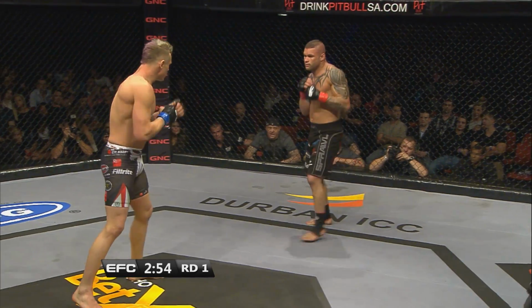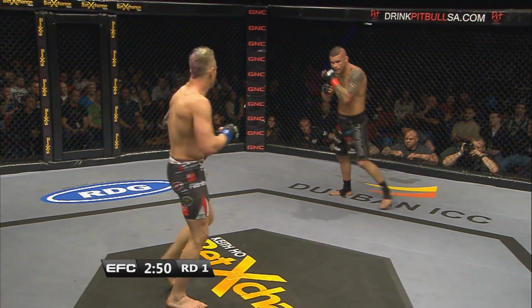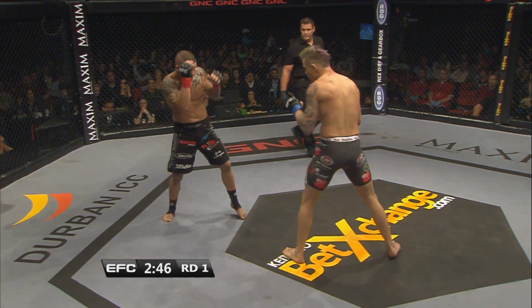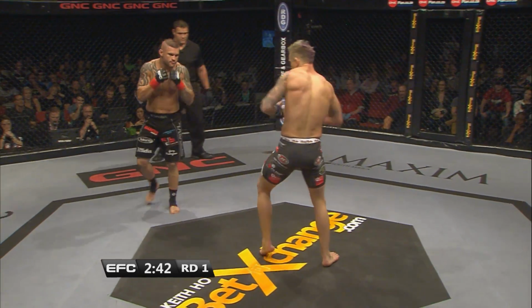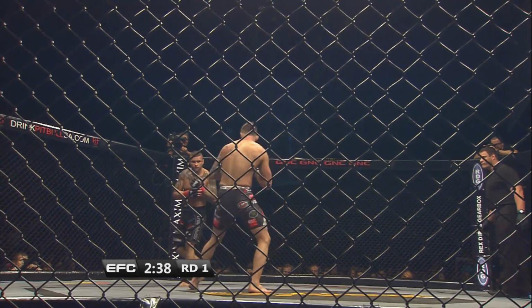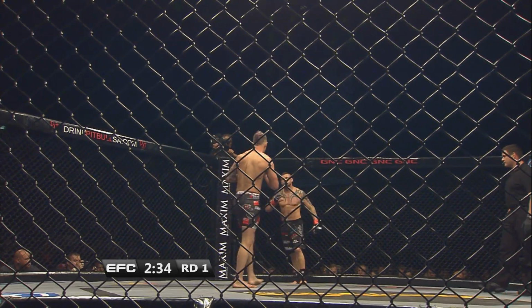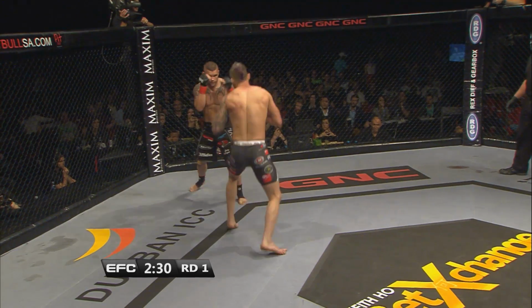Van Staden tried that combination, and Van Staden looks to be on tonight. There's that outside leg kick from Jeremy. Big leg kick by Van Staden as well. Thud from that leg kick. That's the shin digging into the thigh. Smith close to his corner. Checks that. Big kick thrown by Van Staden.